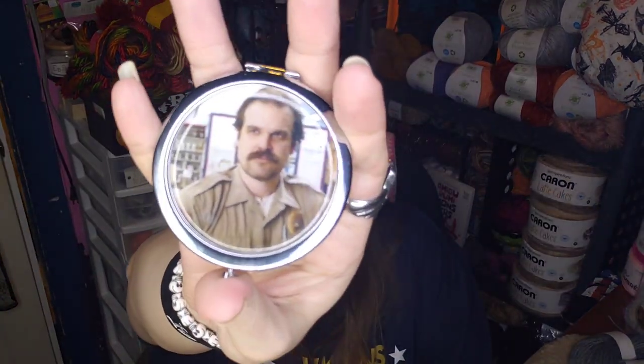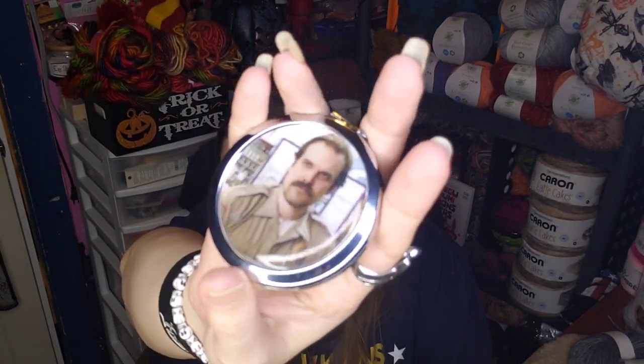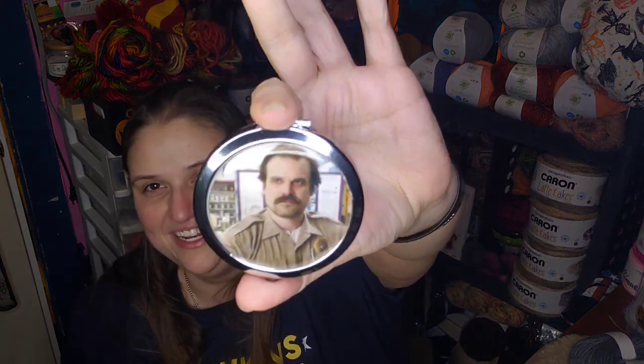I got a Hopper one. I'm not going to show you the inside because I don't want to do the reflective mirror thing. The inside is literally just, it opens like that, and inside is just two mirrors. It's nothing special. But I got one with Hopper on it.